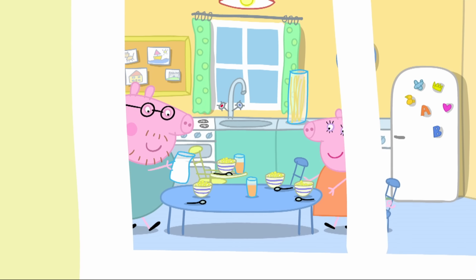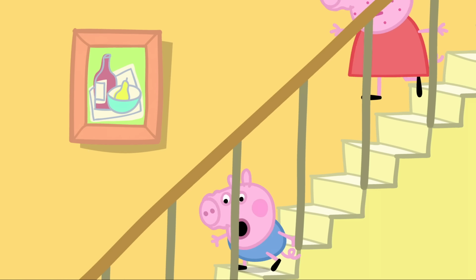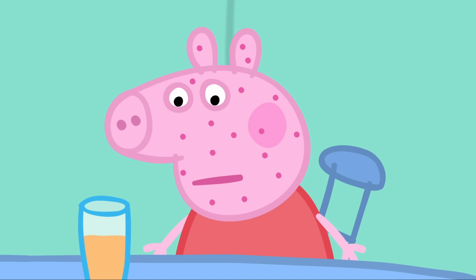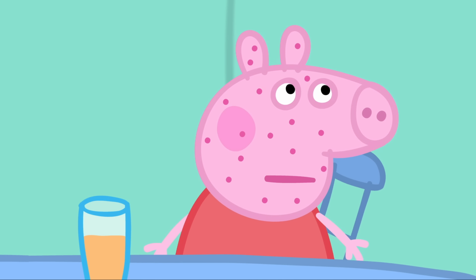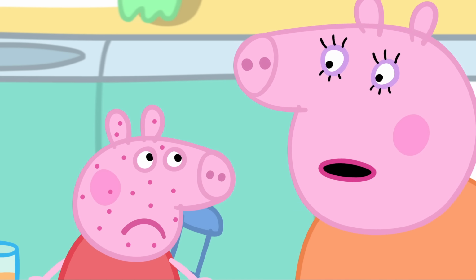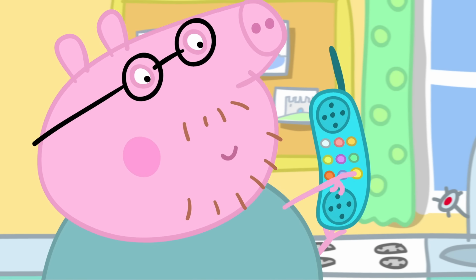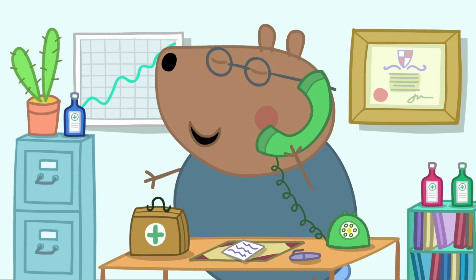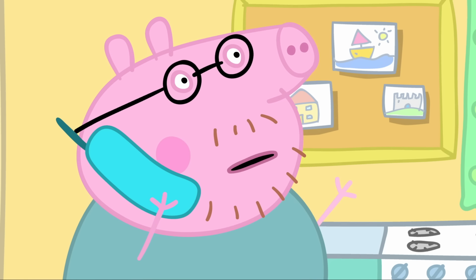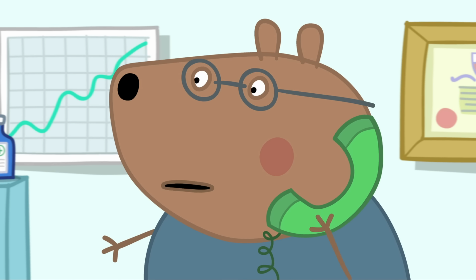Mummy Pig and Daddy Pig have just made breakfast for Peppa and George. Breakfast is ready. Peppa has red spots on her face. Not me. I don't feel very well. Oh dear, Peppa. You don't look very well. Don't worry. I'll ring Dr. Brown Bear. Dr. Brown Bear speaking. Peppa is not very well. Her face is covered in red spots. Put Peppa to bed and I'll come straight round.